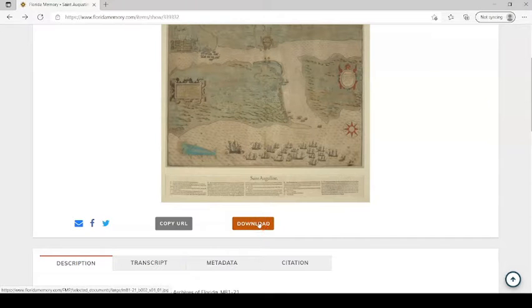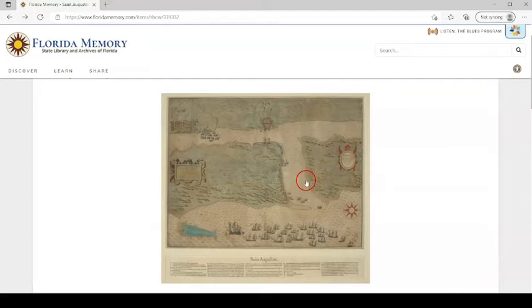But this is free to download. There's no licensing required on using this. Obviously, this map's not copyrighted, and so you're free to use this in projects however you like. But this is not the only map that we have from the Spanish colonial era.